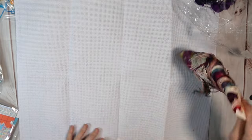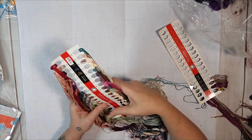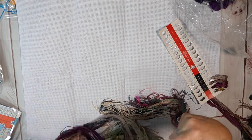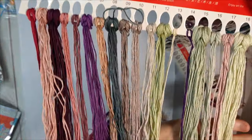Let me show you this. They're also on a color card. Okay, she's got beautiful colors, right? It's different though. It's not the same color card you normally get. It's very different. It's very beautiful. Okay, so it is 1 to 18. And there you go.